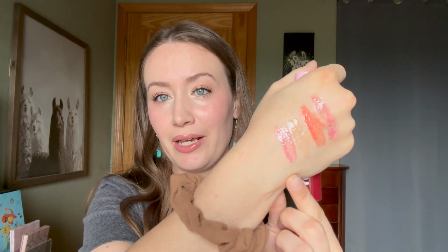This is another one that has a big, beautiful, juicy doe foot. It has a very sweet, candy-esque smell. I actually wish this one was a little bit more red. Here, it just looks kind of pink. But I like this one.